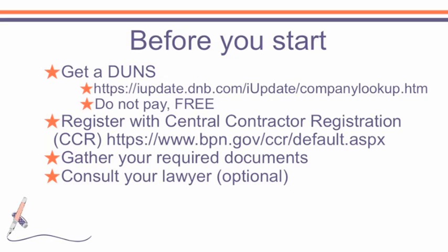So there are a couple of things that you need to do right off the bat before you even get started with this process. The first one is go out and get a DUNS number. You have to do this first. And I've given you the web address here. Go to iupdate.dnb.com/iupdate/companylookup.htm. Do not pay for this service. It's free to get your DUNS number.